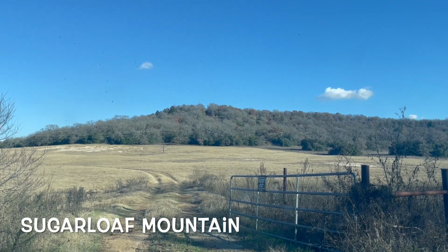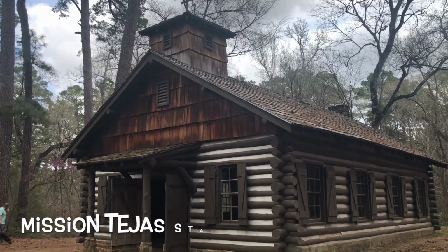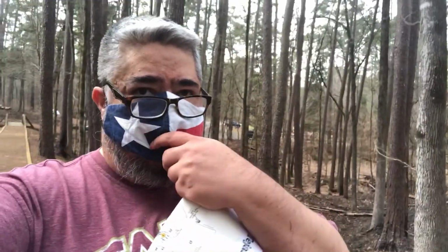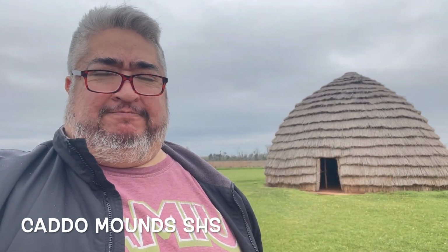This was another point along the Camino. If you were passing Sugarloaf Mountain, you knew you were on the way. And then Mission Tejas State Park. We are now getting into the Piney Woods of Texas, where we also experience the Caddo Mound State Historic Site.